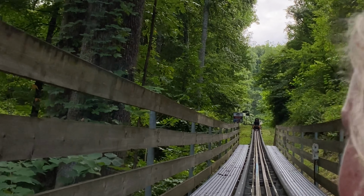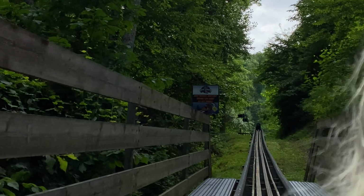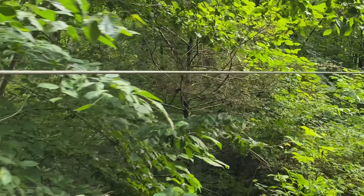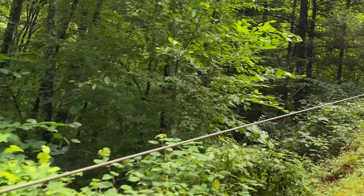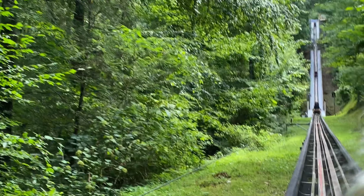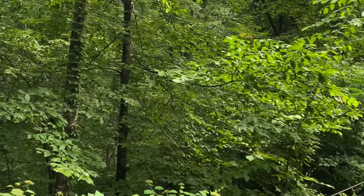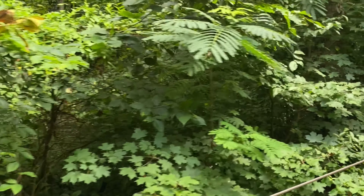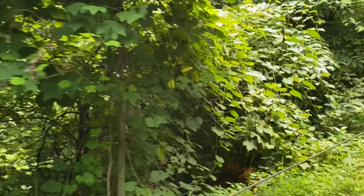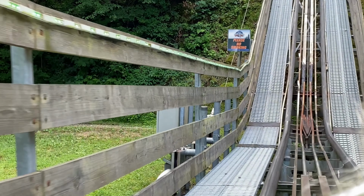I expect it to be more intense, and it will be. Oh, it will be more intense. And I think this is a drop. We're going down. Whoa. Oh my. You said you're gonna go at the speed of light. Wow, wow, wow. Look how steep we're going.